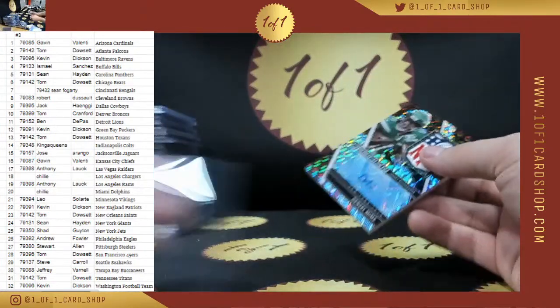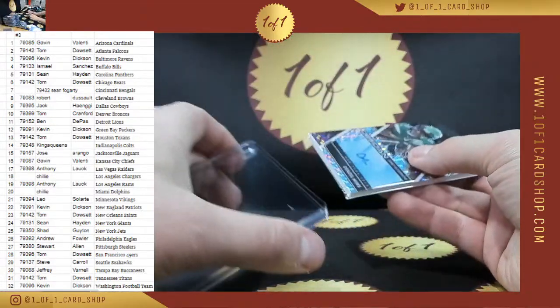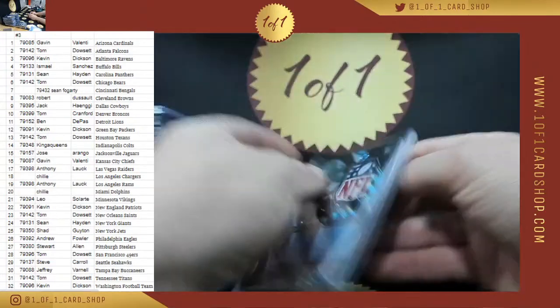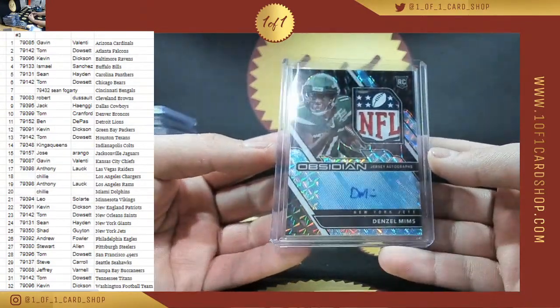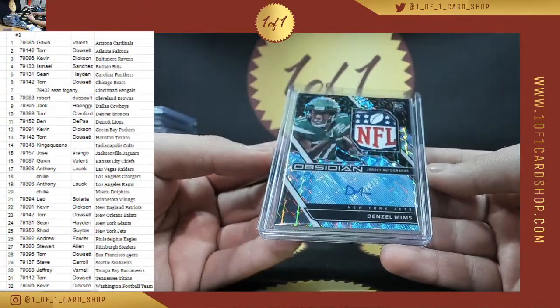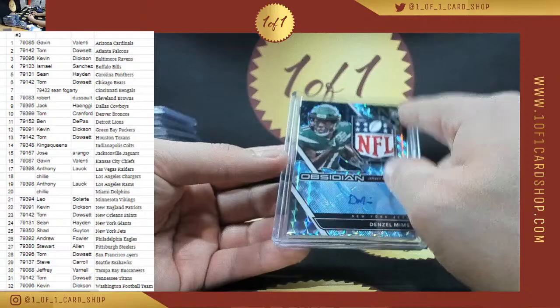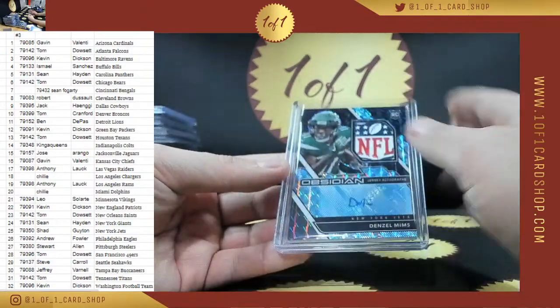I just looked. I hate doing this. I do not have a mag. There's your one of one. That's disgusting. This product with a one of one is like nasty. It's like a superfractor, but black. It's like black swirls. And instead of champagne swirls, it's black swirls.